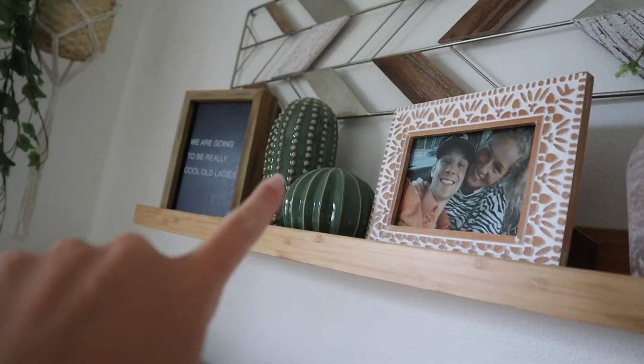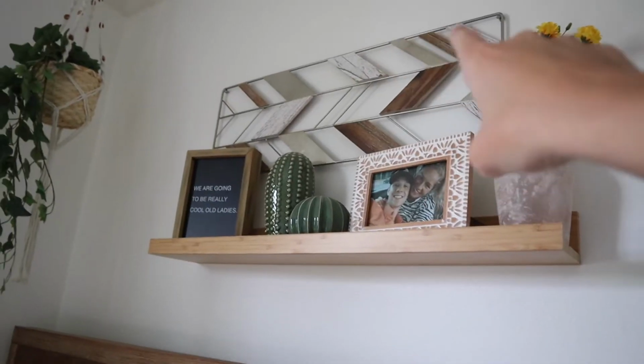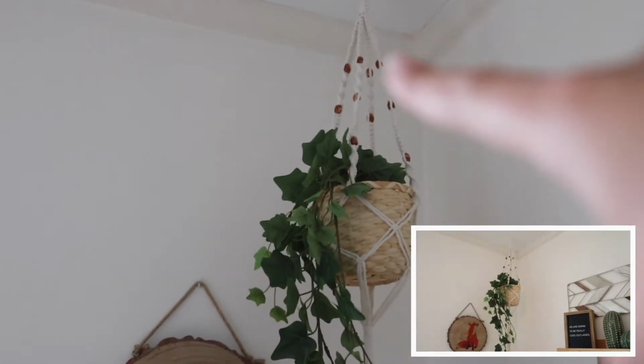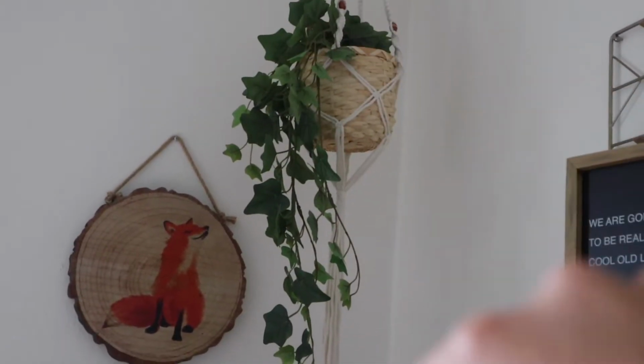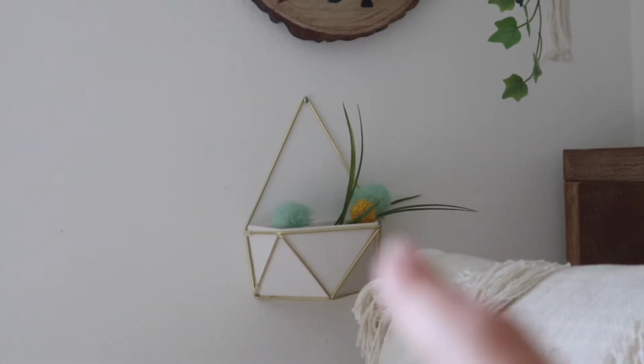Those 2 things are from At Home. That Hannah got me a long time ago. This shelf is from IKEA. That little, I don't even know what, is from At Home. The stringy thing with the beads, that is just one piece by itself, and that is from Shein. This basket with the greenery hanging down is from IKEA. The faux wood looking thing is from Shein. This little holder, gold and white thing, is from Target. The flowers that again do not match are from Shein.